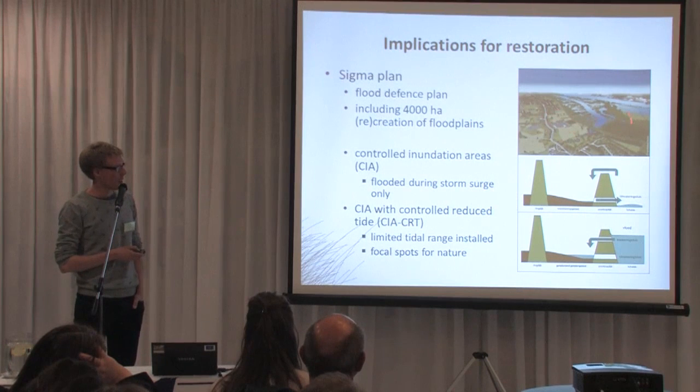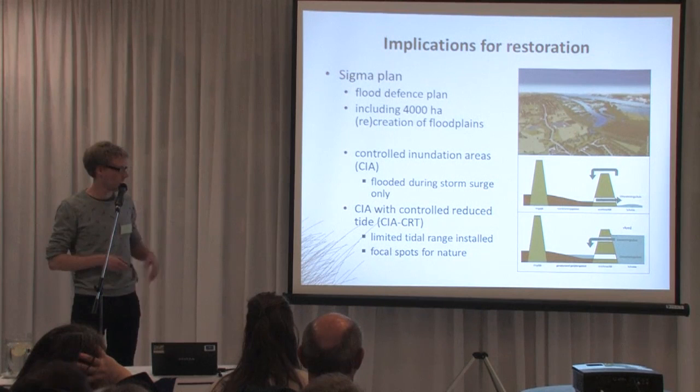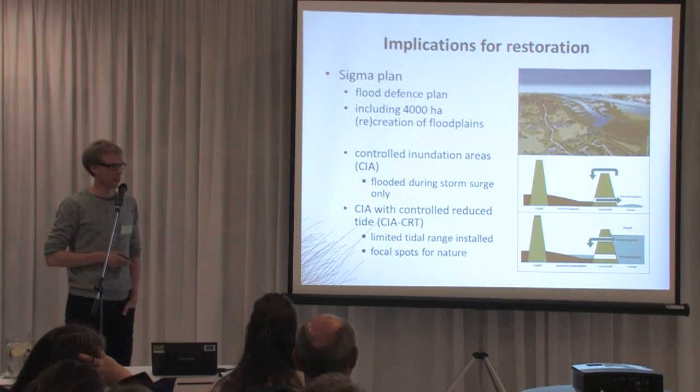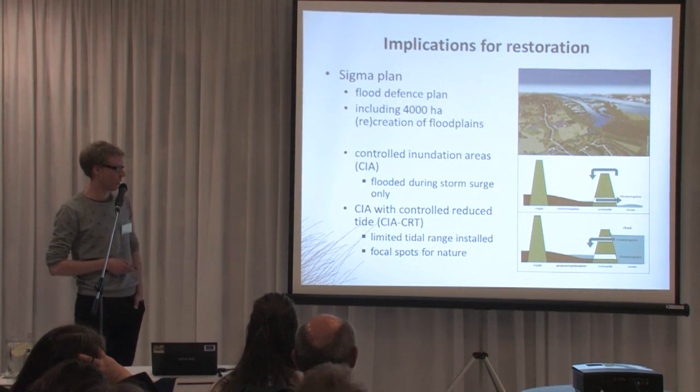Now, this is a series of sites, but there are two types of sites. There's the regular inundation areas. So during a storm surge, we have the river here. The water is allowed to overtop this inner dam, and then you have your inundation area here. But the outer dam, of course, is never allowed to be flooded. These are regular controlled inundation areas.